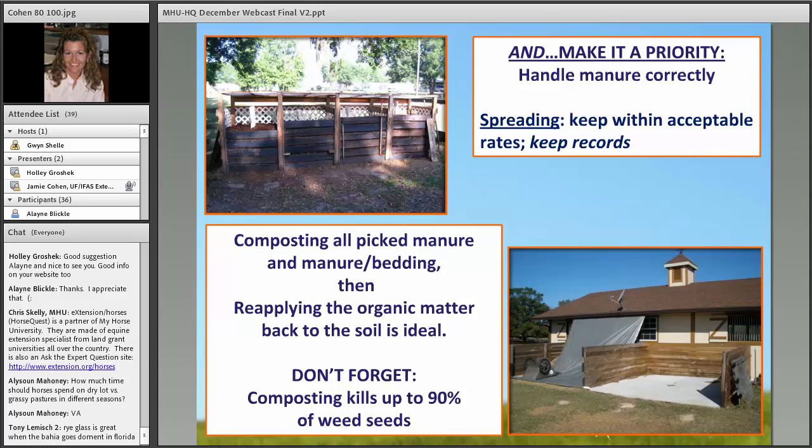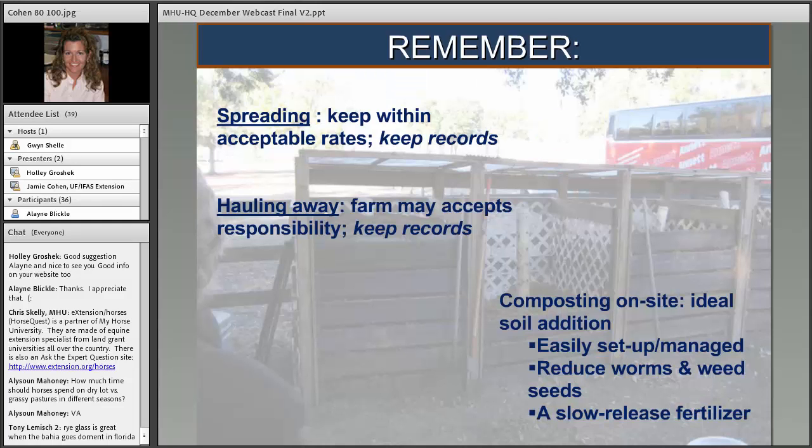You want to look into some alternative methods, like composting. Just so you know, when you compost your manure, you're going to decrease the volume by potentially up to 60%, depending. Figure you're going to get at least a 30% decrease in volume when you compost your manure, which is really nice to know. And don't forget, it kills up to 90% of weed seeds. It has a lot of great benefits.